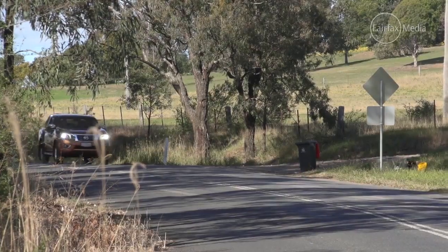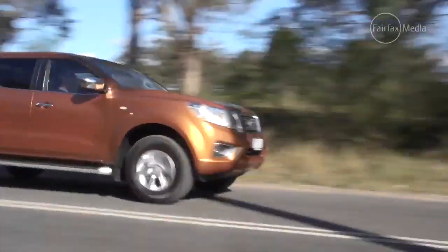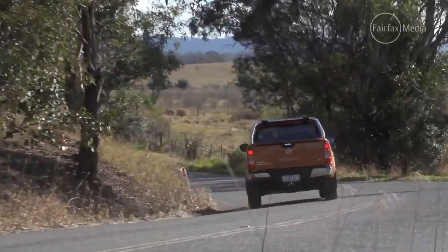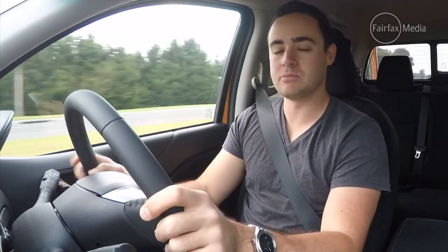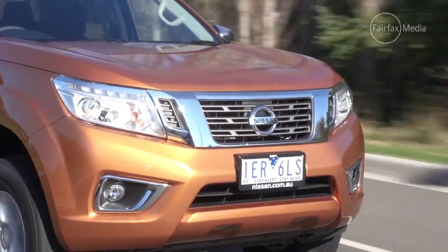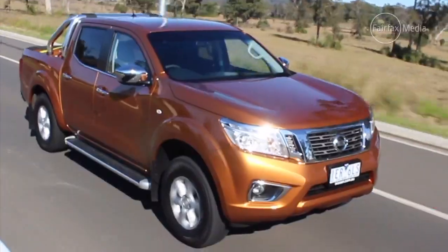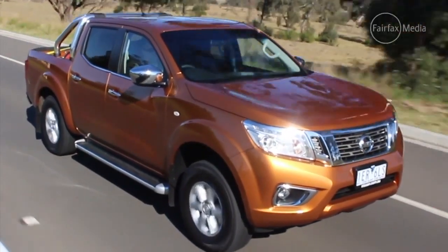The other improvement on the road is the coil spring rear. It does a really good job of taking the edge out of bumps. But in saying that, the new car probably doesn't live up to all the improvements that Nissan's really spruiked. With regards to the Navara's ride and handling, it's almost as if two teams of engineers have been responsible for the front of the car and the rear of the car.